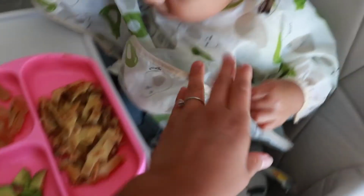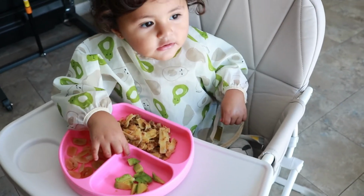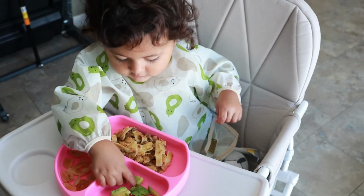Amen. She is going to eat her food. Come on, mommy, and enjoy her lunch. Of course, she always goes for the fruits first. Oh, she's actually going for an avocado. But no, she'll go for the fruit always.